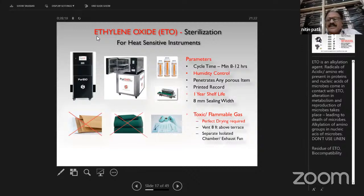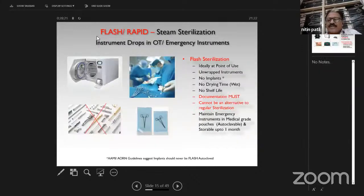Regarding the flash sterilization, how do you pick up or catch hold of that instrument from that sterilizer to the OT instrument trolley?